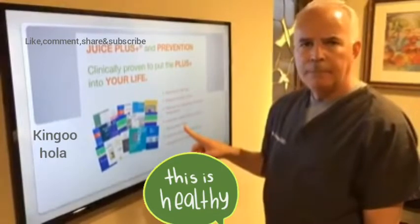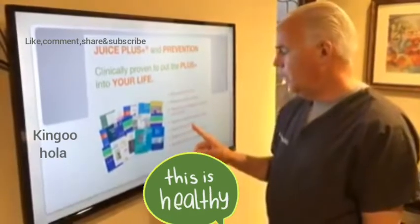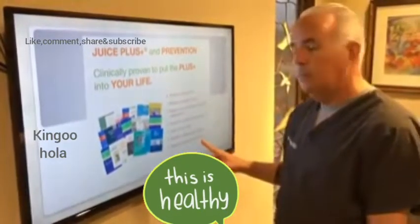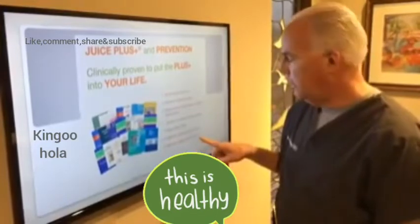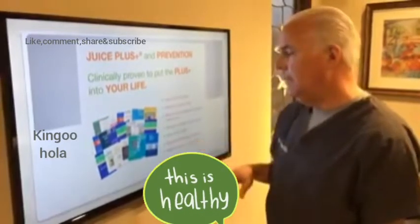Protection of our DNA. DNA changes for the worse lead to things like cancer and whatnot, and we certainly do not want that. Cardiovascular wellness is very important, as you can imagine. Supports healthy skin and gums, and being a dentist, I have actually seen where ingestion of JuicePlus has led to reduction of inflammation and reduction of pocket depth, so this is important to me.